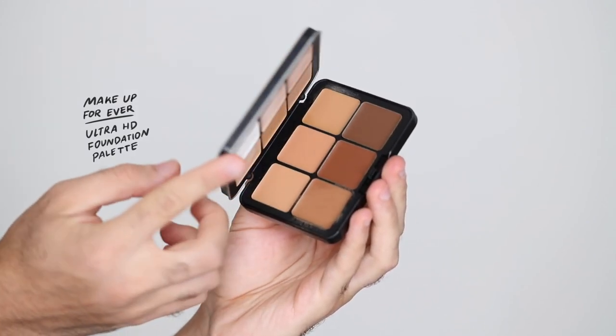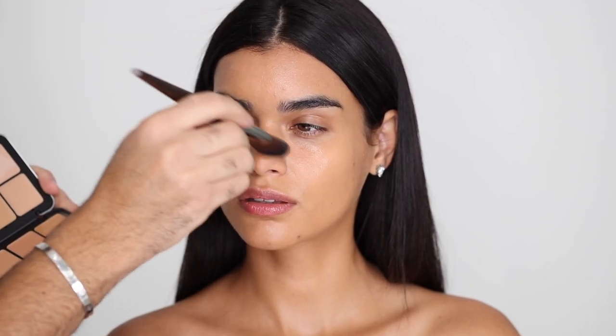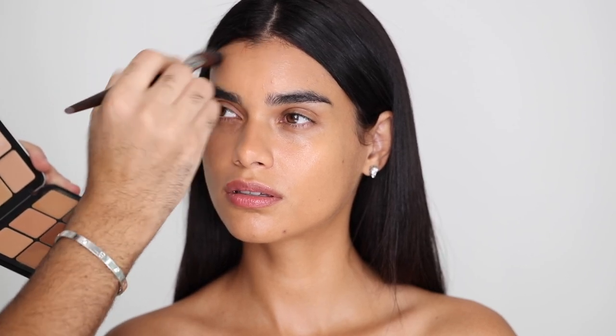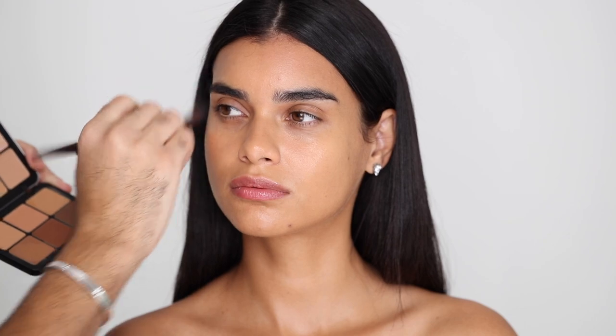For cream contouring and bronzing, I'm taking the Makeup Forever Ultra HD Stick Foundation Palette, and this is one of my all-time favorites. I'm just going to be kind of shaping and bronzing the face at the same time. With my same foundation brush, I'm going over the cheekbones, the jawline, forehead, and the nose. So I'm not worried about going for that extreme contoured look. I'm just bringing back dimension and warmth to the face.